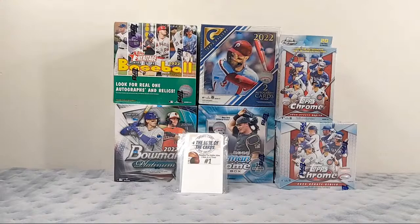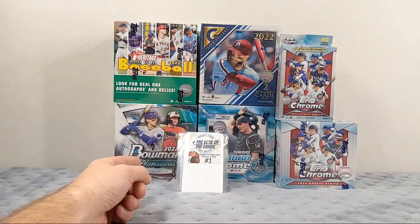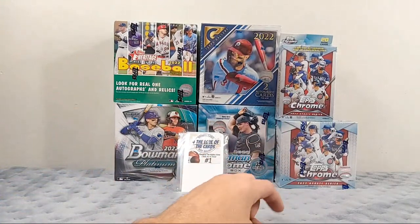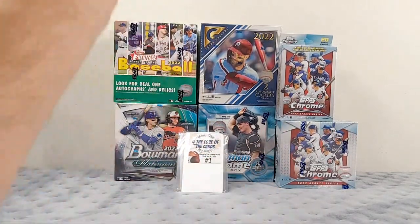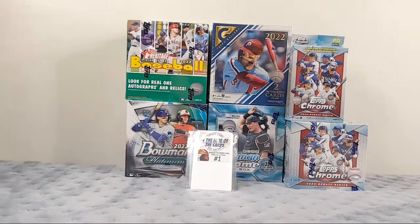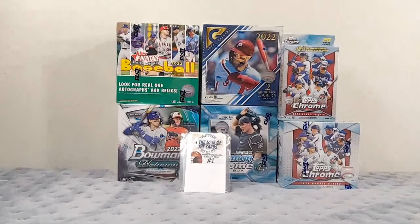But this one, we've got two boxes of Heritage High Numbers, two boxes of Bowman Platinums, two boxes of Topps Gallery, two boxes of Bowman Chrome, two boxes of Topps Chrome Update Mega Boxes, and we've got five Chrome Update Hanger Boxes. Hopefully we got some hanger bangers in there. And definitely hoping we can keep the trend with some nice stuff pulling. We've been doing really well with baseball lately, actually. Pulled a lot of nice stuff so far.